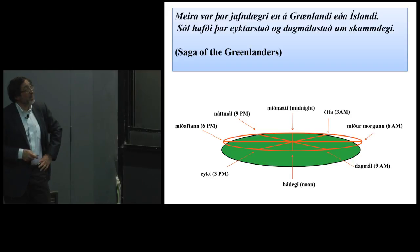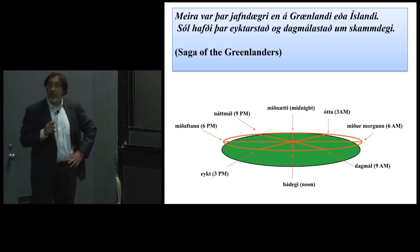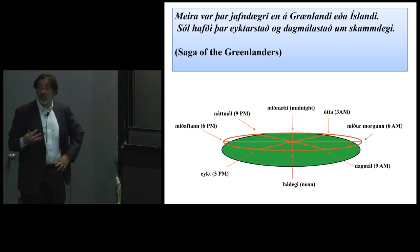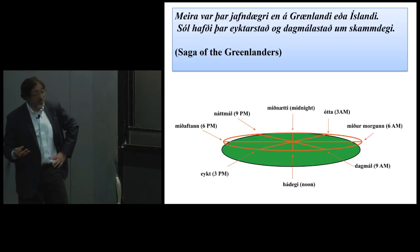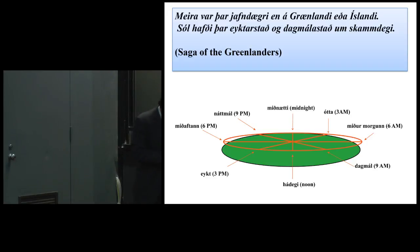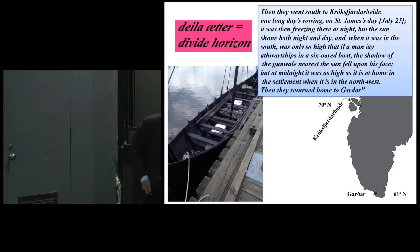And so clearly the person who wrote this was taking some pains to basically specify the latitude in crude terms to the reader. And these Vikings also knew about Dublin, which would have been roughly at the same latitude as this spot. I better hurry up.